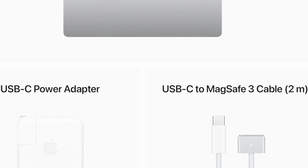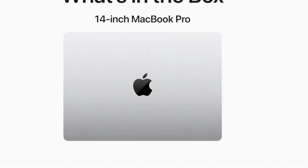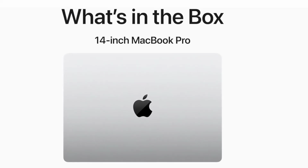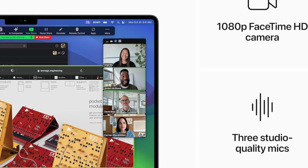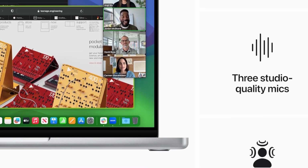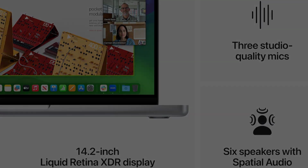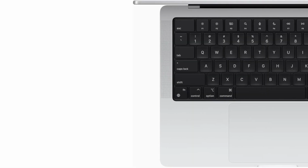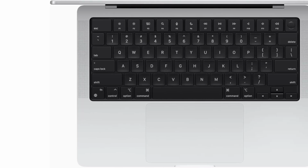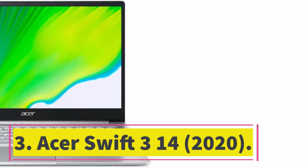You can also play more games than on a MacBook because there's a wider selection of Windows games. That said, there are a few trade-offs, like its display's limited 60Hz refresh rate and its terrible 720p webcam. The battery lasts over 11 hours of light use, which isn't as good as the MacBook Pro 14 but still excellent. Number 3. Acer Swift 314, 2020.